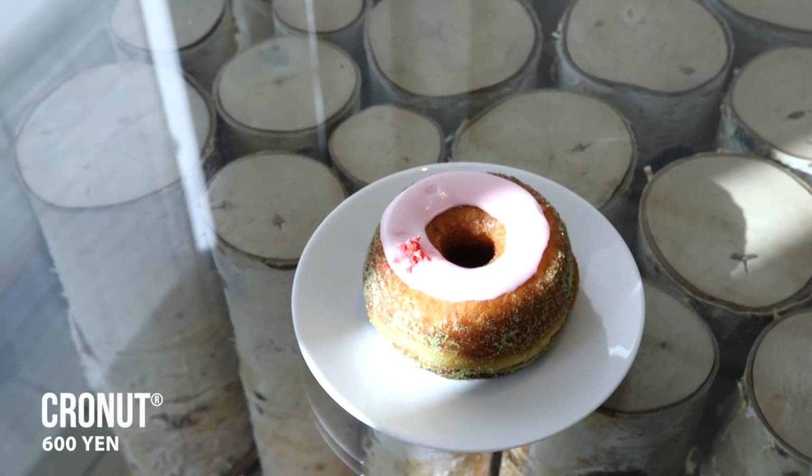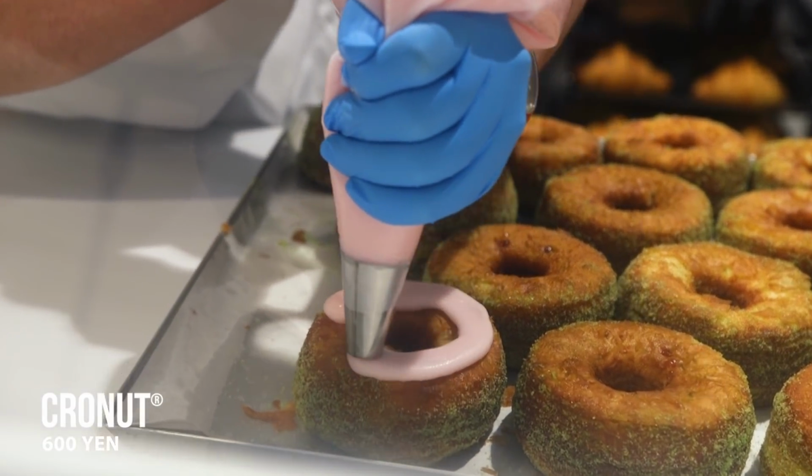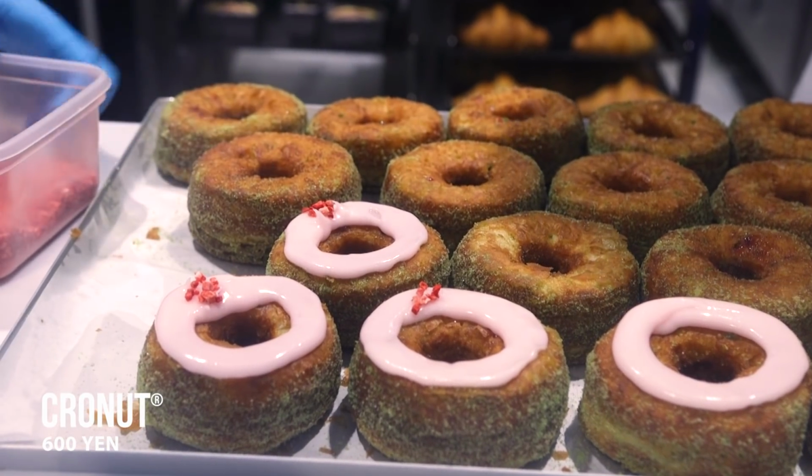Alright, so moving on to our last dish, if you will, this amazing cronut. The beautiful creation invented by Dominique Ansel himself, a combination between a croissant and a donut, both of which I love. So as you can see, there is green tea sugar on the outside of this cronut, and ooh, icing on top. I believe this is strawberry, and these are freeze-dried fresh strawberries, so smells pretty nice.